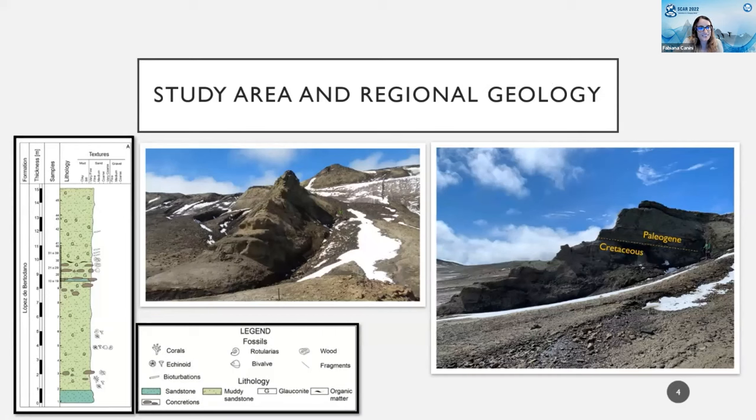11 meters of the Filo Negro section were studied in this work. Its sedimentary succession consists of silty to very fine-grained sandstones, slightly differing in glauconite content and color, with a greenish color in the glauconitic beds.